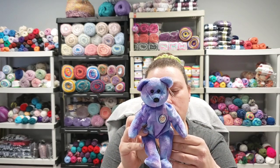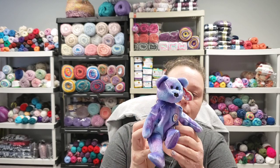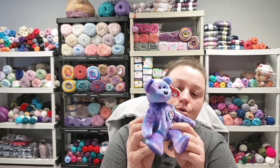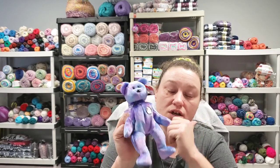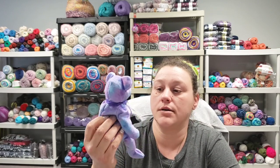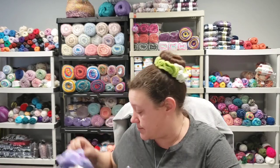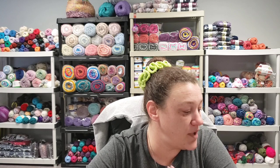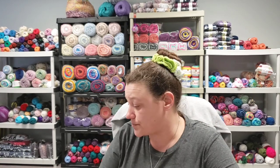No, Clubby 5. No, Clubby 4. Clubby 4. And he's purple and she's got blue and she's sparkly. So I think I'm not going to make a lovey out of her. And I think I'm just going to sit her on my shelf to look pretty, because she's purple and sparkly, and I like it. So that's all of the Beanie Baby haul from BB Toy Store and Hobby Lobby, mostly orange sticker clearance.